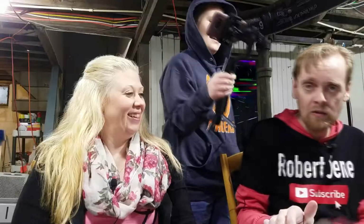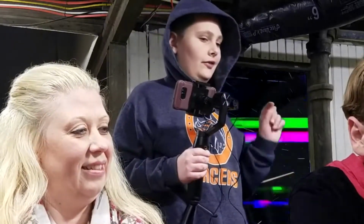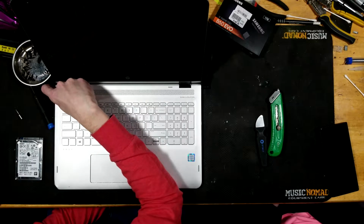I forgot. So the rule is if you're going to swap out hardware inside of your laptop, turn it on because it could be hibernated, and then shut it all the way down. Yeah, that's why when I open things like that, I always shut it off completely. It's like, where'd Windows go? It was just right here.